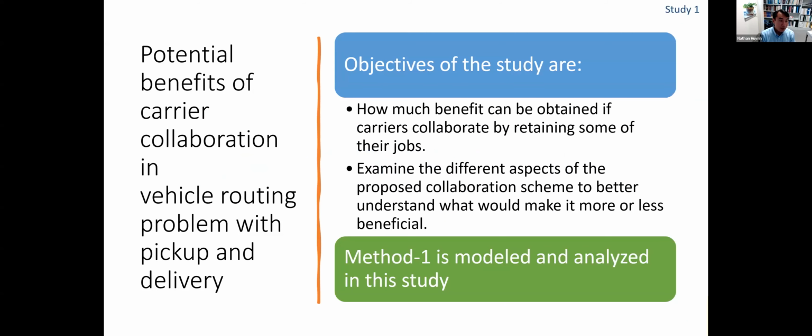Next slide. So this paper focused on evaluating the potential benefits of carrier collaboration in vehicle routing problems with pickup and delivery. So the objectives were to assess the benefit of collaboration among the LTL carriers. LTL stands for less than truckload. And we also did a bunch of experiments to examine what aspects would make the collaboration more or less beneficial.